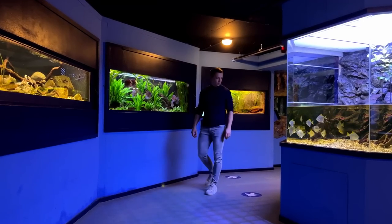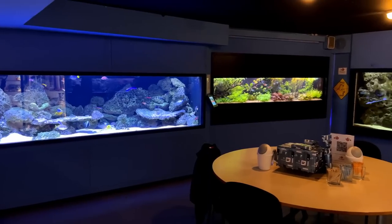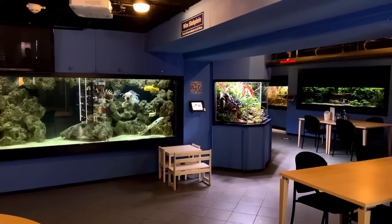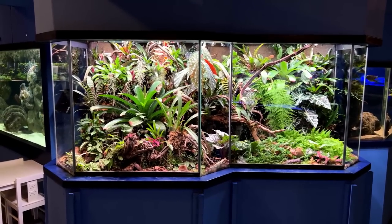Today I'm going to take you guys on a tour through Aquazoo Leerdam. This is literally an underground aquarium zoo that's run by volunteers and members of an aquarium club here in the city of Leerdam in the Netherlands. They have 40 different display tanks in total, both freshwater and saltwater, as well as a planetarium.